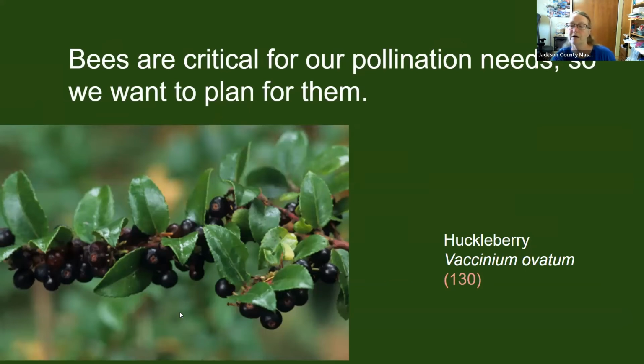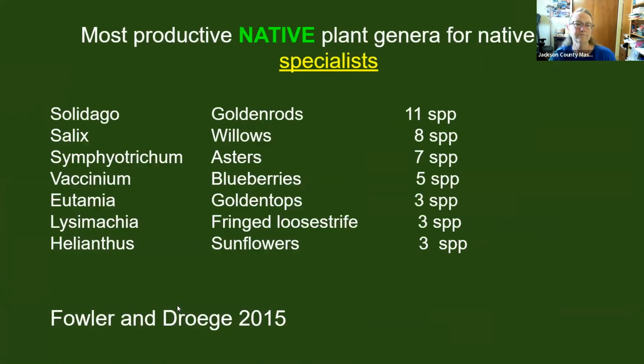You can plant huckleberries. Huckleberries are a great native plant, evergreen, beautiful, delicious berries. Somebody asked about edible wild foods. Huckleberries are it, baby. Boy, there's nothing like huckleberry pancakes. Yeah, so most productive native plant genus for native bees. And these are native bee specialists. These are specialists that can only come to goldenrod. We have 11 species of bees that can only forage the pollen and nectar from goldenrod.